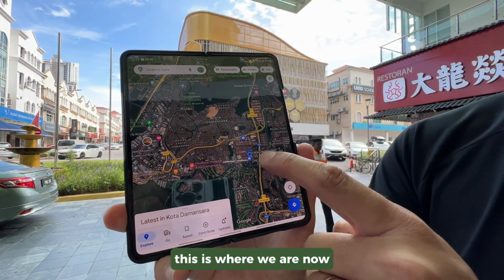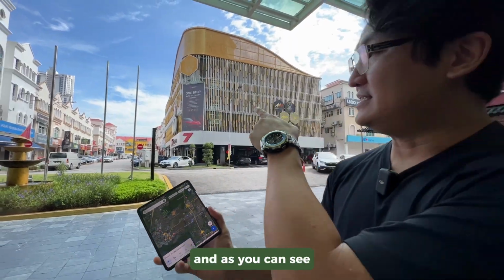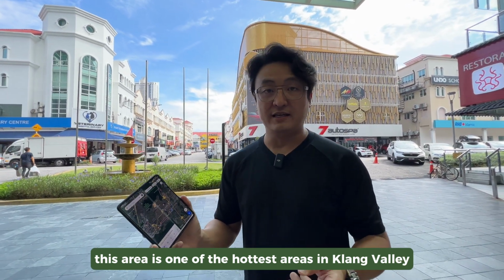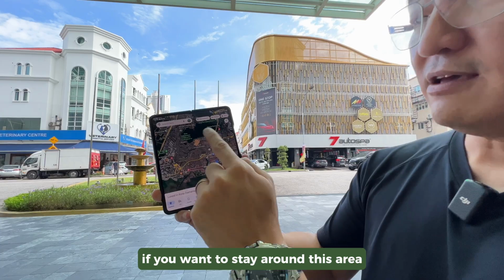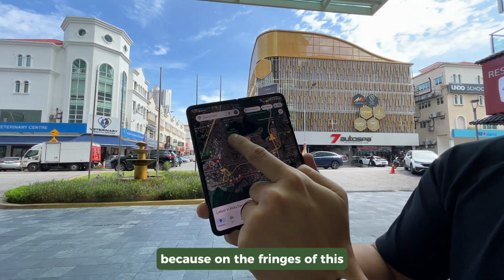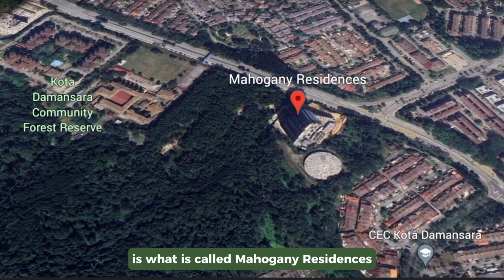Good morning. This is where we are now at the hottest area of Kota Damansara. And as you can see, this area is one of the hottest areas in Klang Valley now. And today I want to bring you guys to one of the nicest places to stay if you want to stay around this area, because on the fringes of this is what is called Mahogany Residences.